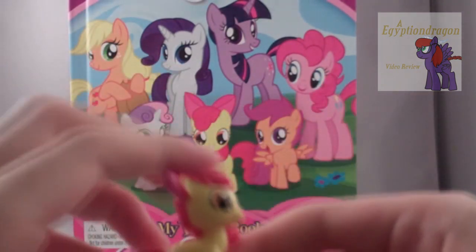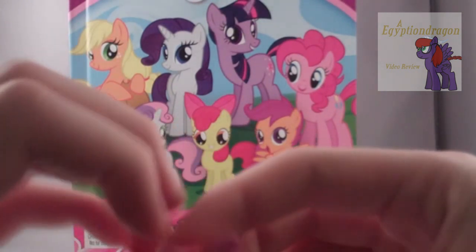I don't much like the molding. Their head looks too big for the body. I do think they might have used an adult head on this body, and the back of her ears are painted. That's kind of weird.